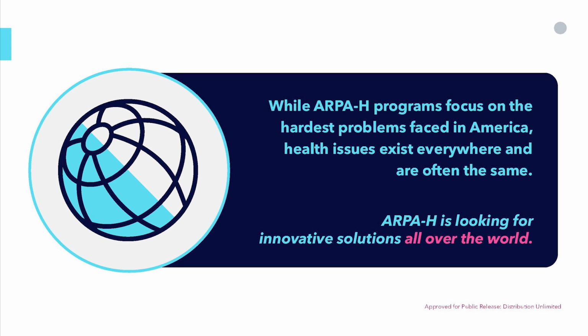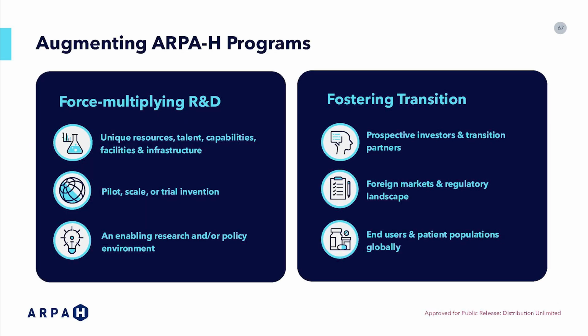So in sum, to make this clear here at the top, we do welcome solutions from around the world that will amplify the impact of RAPID. And we'll cover some of the frequently asked questions specifically about what this looks like, international cooperation and strategic partnerships, at the end of this presentation. So what motivates international partnerships and engagement at ARPA-H? Every program is different. There may be, for a particular program, unique resources overseas.